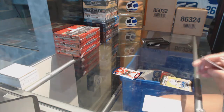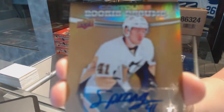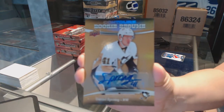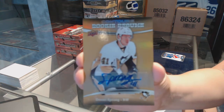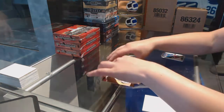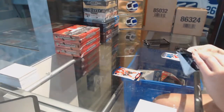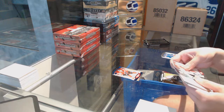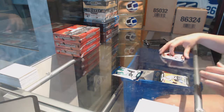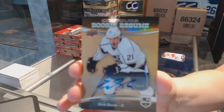Sean Monahan, and we've got a Rookie Resume auto for the Pittsburgh Penguins, Daniel Sprong. Tyler Seguin, blue, numbered to 499 for the Dallas Stars, and a Rookie Resume auto for the LA Kings, Nick Shore.